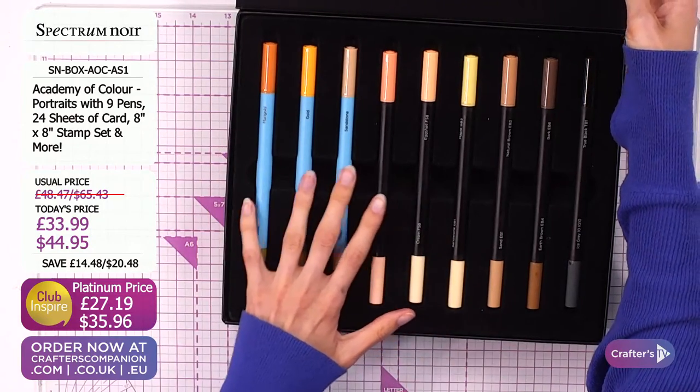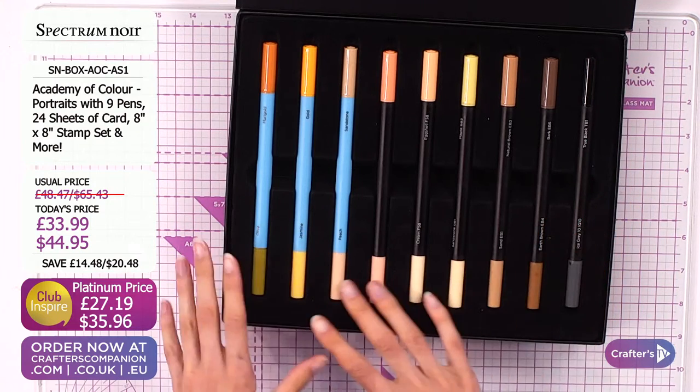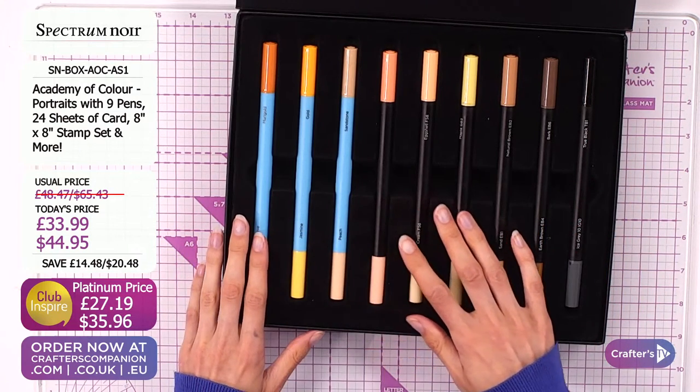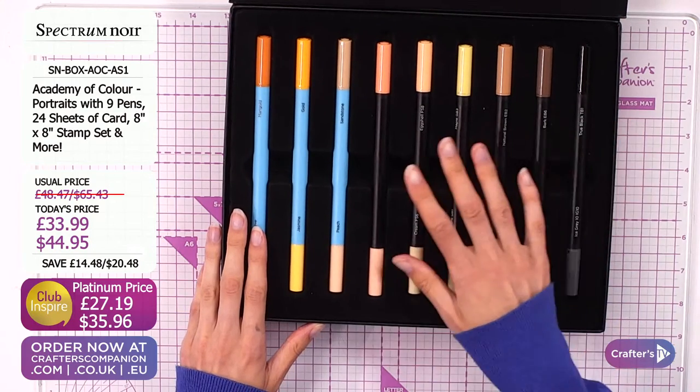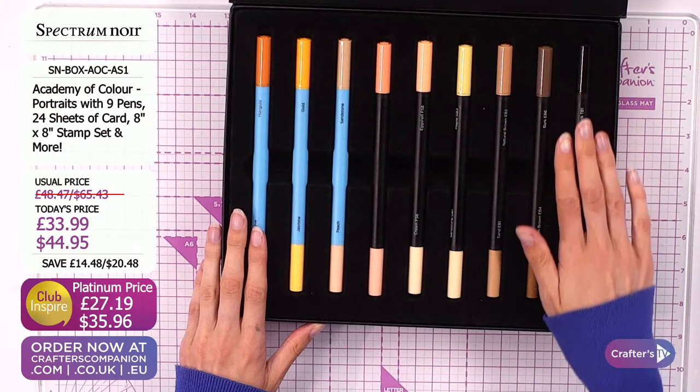So we open it, it's very much like an expensive box of chocolates. But even better. These will last a lot longer and give you a lot more pleasure. No calories either. No calories, all enjoyment with these for sure. We've got this gorgeous velvety lined tray, beautiful quality.